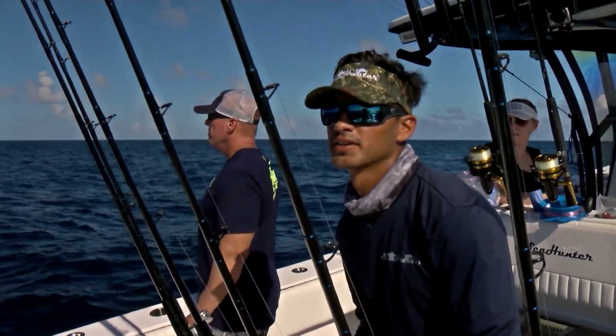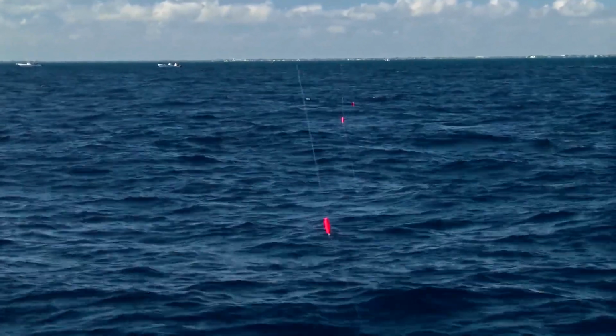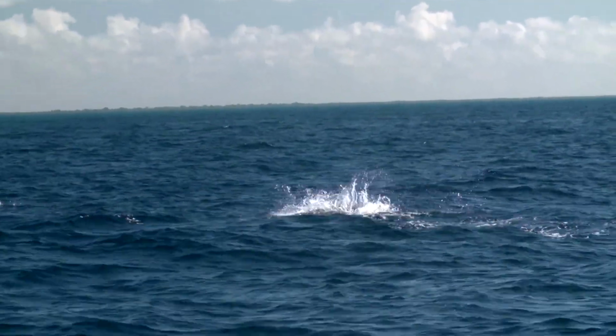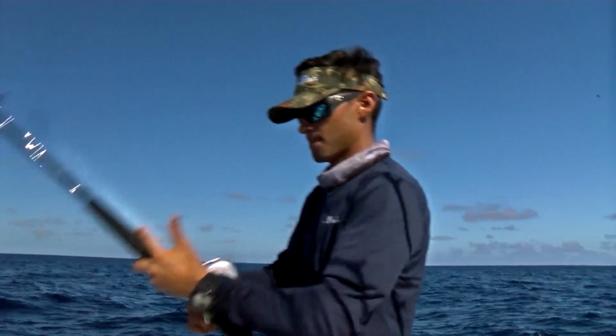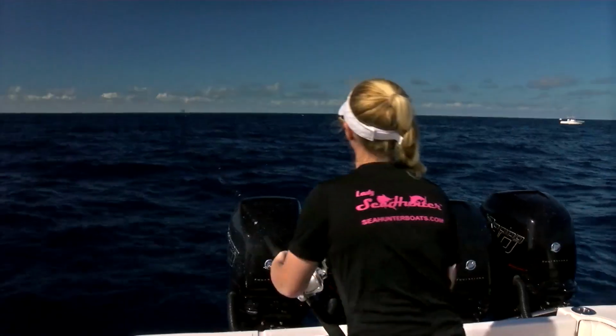My long bait is getting nervous right now. Really nervous, actually. Yeah, he is. Oh, there goes my short. Pick up the long, pick up the long. He's over here. Oh, there's a fish right here on the shore. Come here, Kaylee.